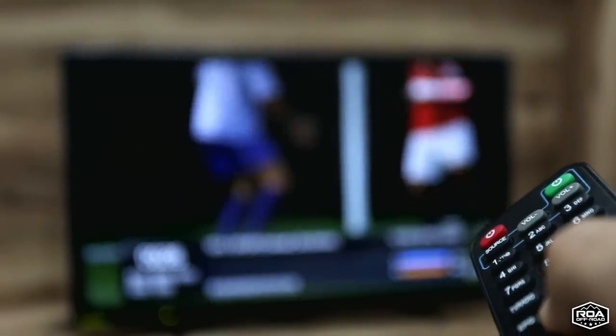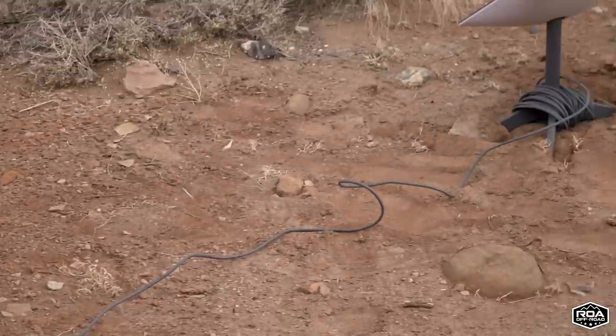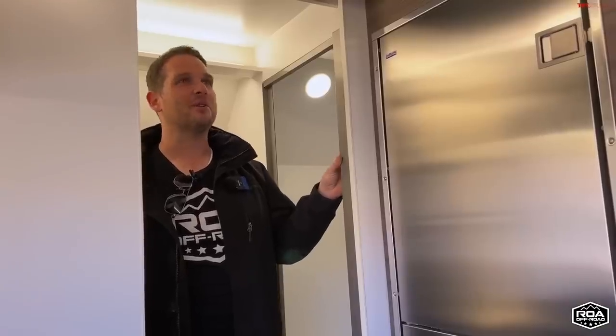Watching the TV every night, streaming stuff off of Starlink. Starlink takes 7 to 8 amps per hour, really? And we were running Starlink almost the entire week. And we didn't die. We were at like 20 or 30% by the end of the week.